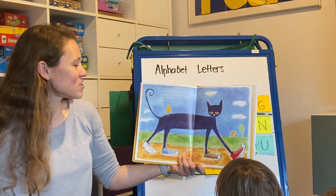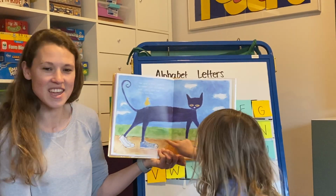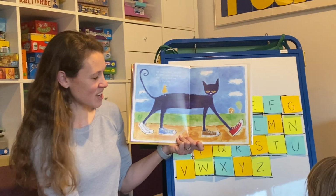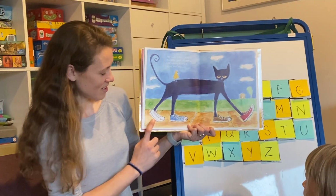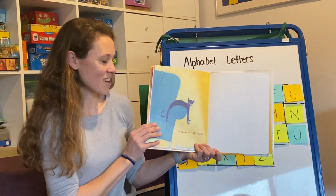The moral of Pete's story is, no matter what you step in, keep walking along and singing your song. He's got four different color shoes. He's got red and brown and blue and white. Yeah, blue and white. Those are all the different kinds of colors that make a shoe.